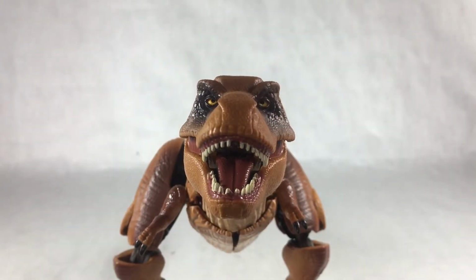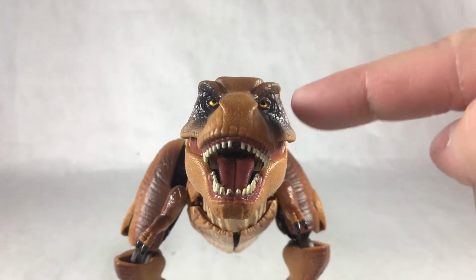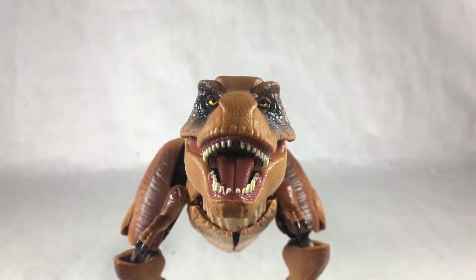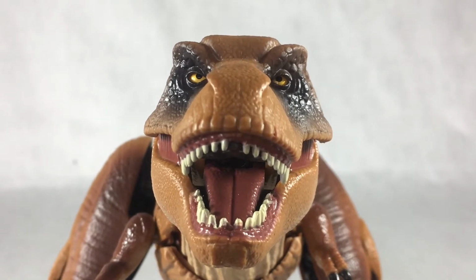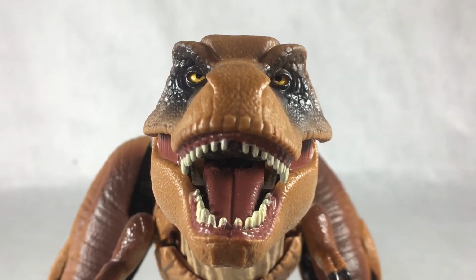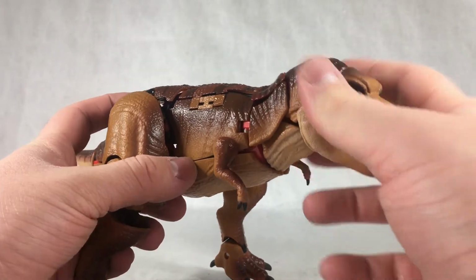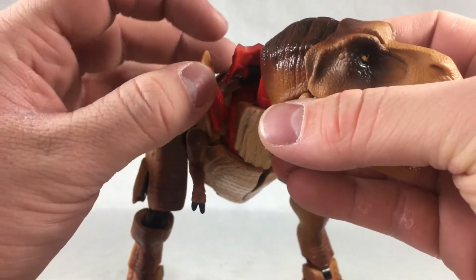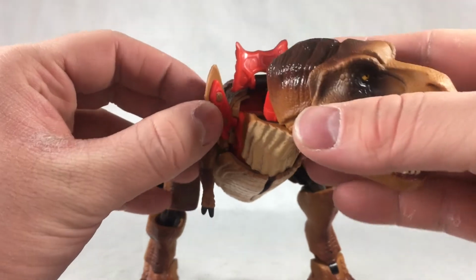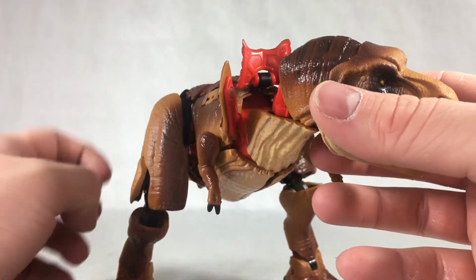The only thing about this head sculpt I do not like is how the eye pupils are slightly up, so it makes Tyrannocon look like she's kind of bored. But one of the things that's kind of disturbing with this figure is when you transform it, you realize there's red plastic on the inside, and it makes this look kinda gory.